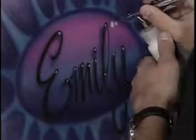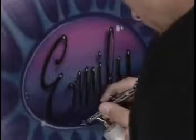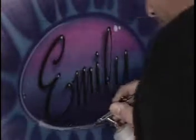Real crisp up here in the upper right. Once again, a bottom highlight to pick that out a little bit more. You can see that a lot of my highlighting principles are the same from design to design, okay?